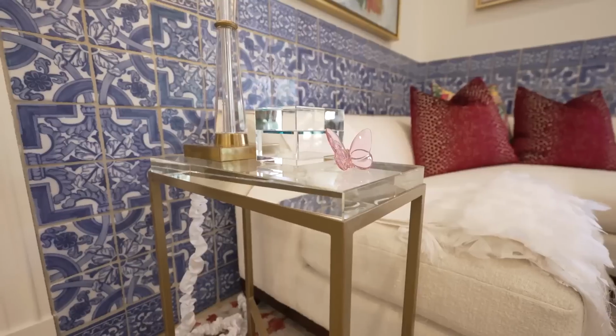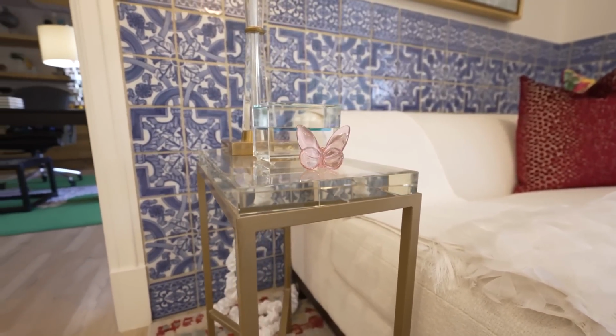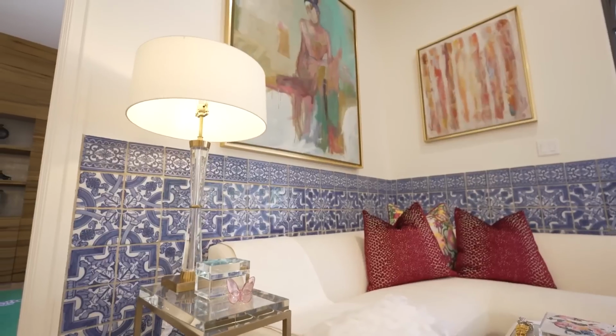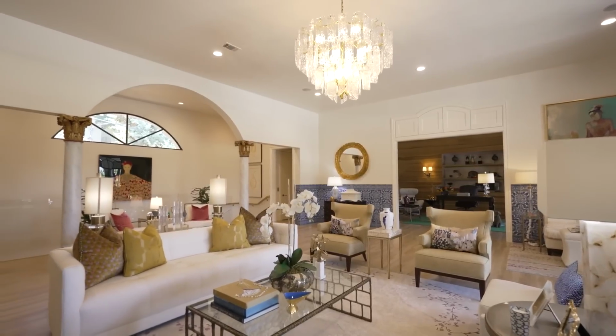Again, you remember downstairs we had the acrylic table. So this is actually glass on a stand with gold. I love to mix metals, and this is a matte finish, almost like a bronze, and then a high gloss with the lamp. And I love these lamps that are crystal clear, either acrylic or glass. This great room, a lot of white.